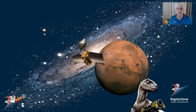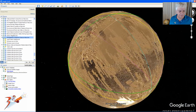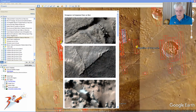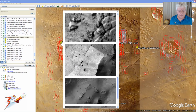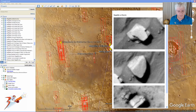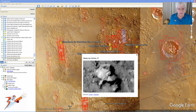So let's have a look at these anomalies on Mars using Google Earth. And we're specifically going down to the southern hemisphere again. And there's some of the anomalies we checked out. And then in the vicinity, found more megalithic blocks. These are just some of those. Here we got what looks like a type of a machine. This is one of 3 that we've discovered.